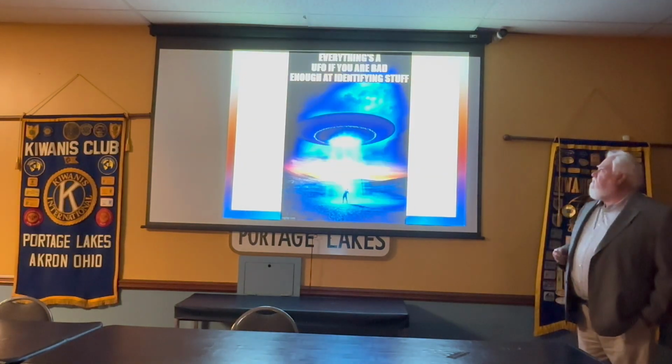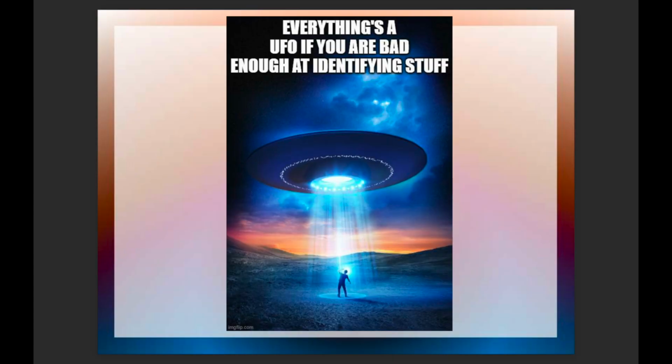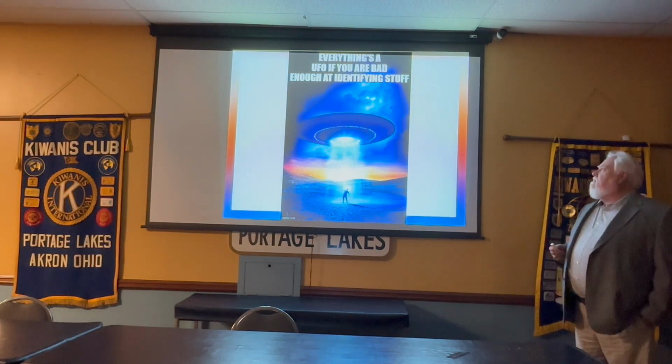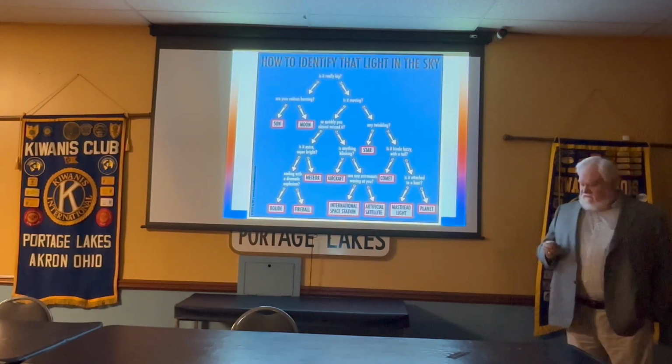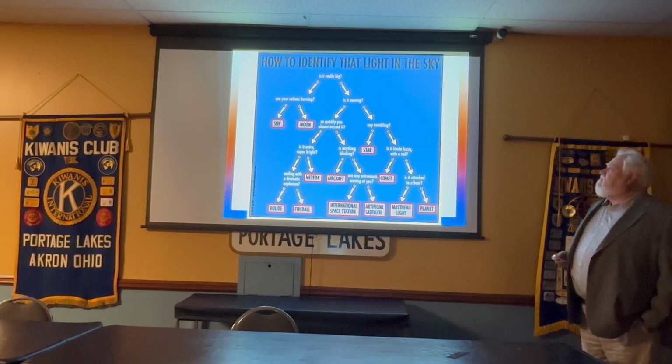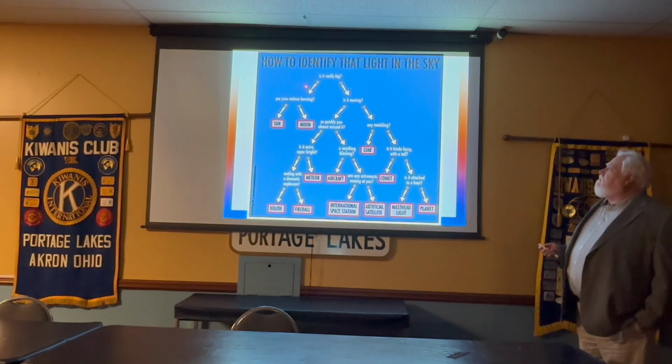I usually start this one with: everything is a UFO if you're bad enough at identifying stuff. And a chart on how to identify stuff. Is it really big? Yes or no? Yes is always on the left. No is always on the right. If it's really big and your retinas are burning, it's the sun. And if they're not, then it's the moon.